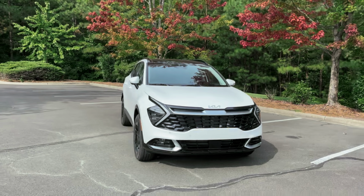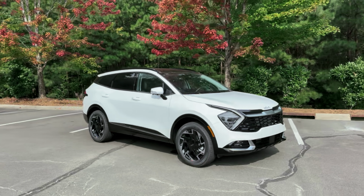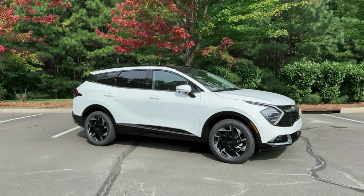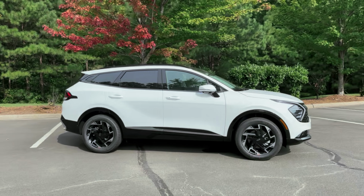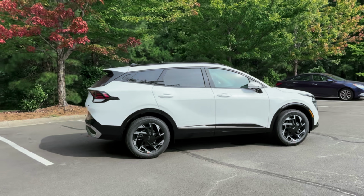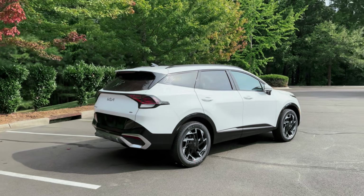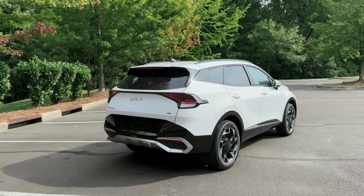Let's walk around this Kia Sportage together so we can see just how gorgeous it looks from the outside. We're gonna walk all the way to the back. Then I'm gonna give you an interior first look, and then we're gonna go section by section. I'm also gonna show you where the SX Prestige falls in the Kia Sportage lineup. It's third from the top out of 7.